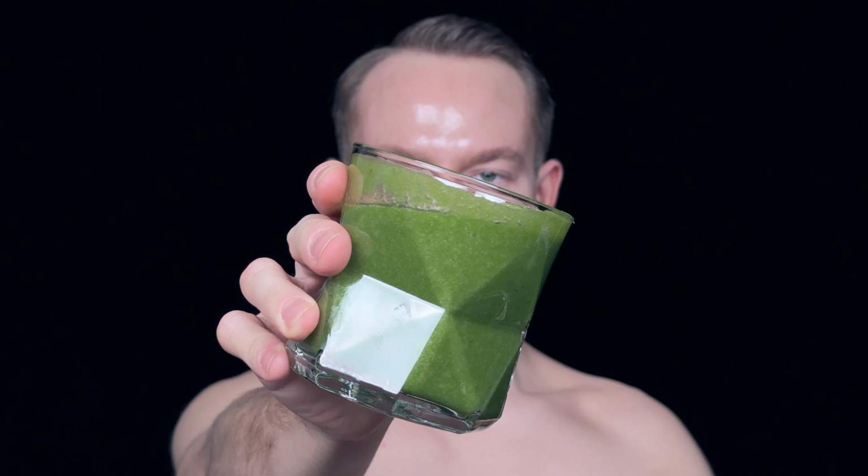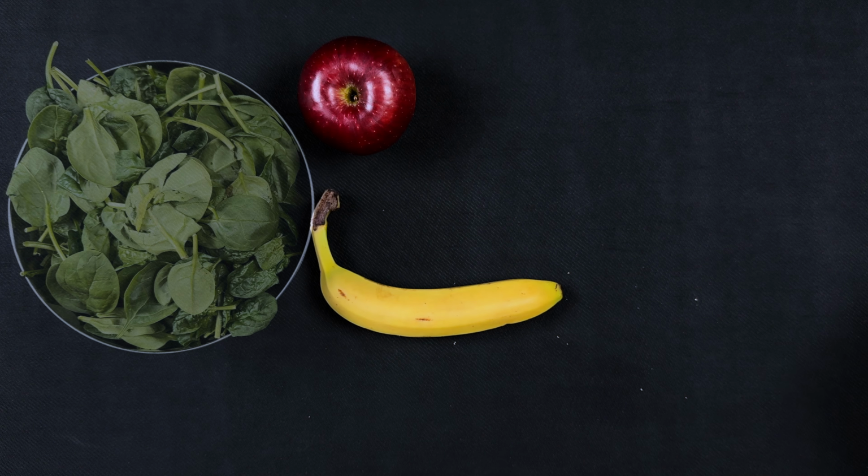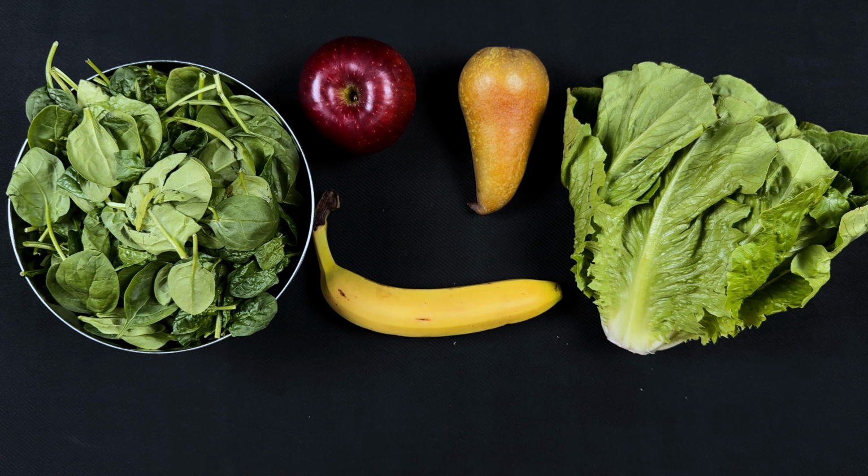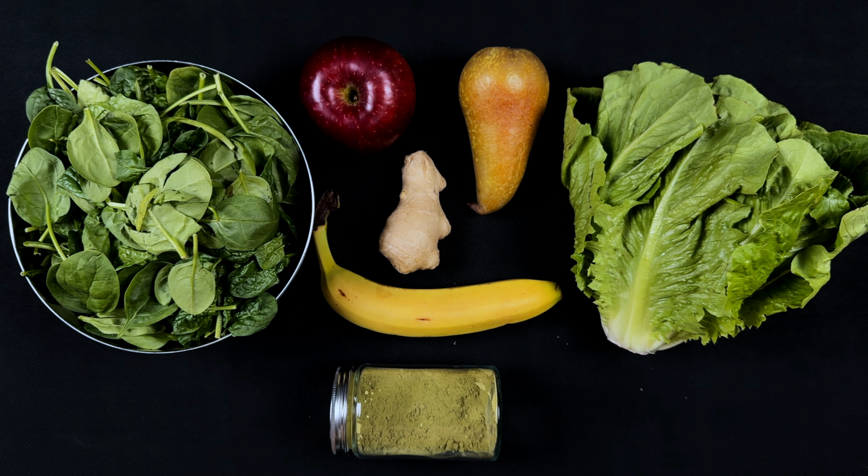Green Energy and Skin Balance Smoothie. This smoothie is focused on energy, mineral intake, digestion, and supporting clearer-looking skin through nutrient-rich greens. Ingredients: apple, banana, spinach leaves, pears, kale leaves or romaine lettuce, fresh ginger slices, pinch of matcha.